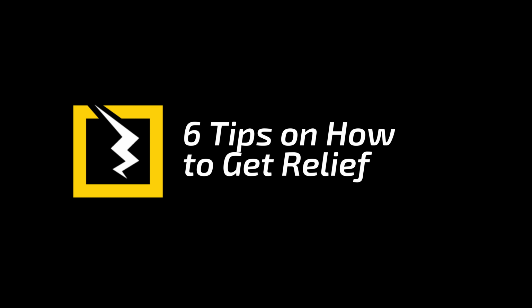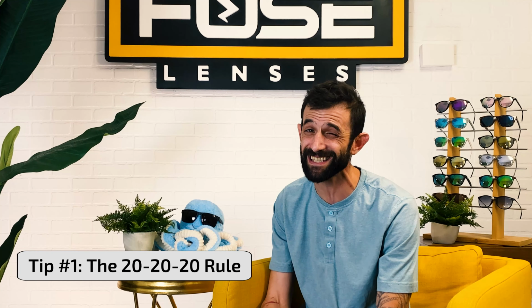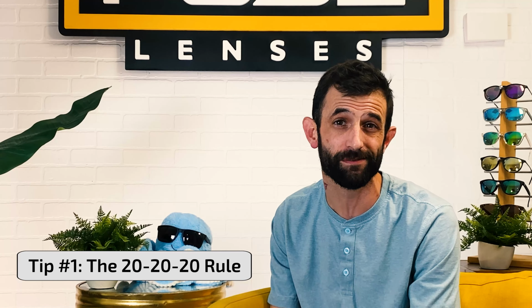Tip number 1. The simplest and probably easiest to remember is the 20-20-20 rule. For every 20 minutes of screen time, you should spend 20 seconds looking at something at least 20 feet away. In addition to that, it's also recommended to take a 20-minute break for every 2 hours of screen time that passes.